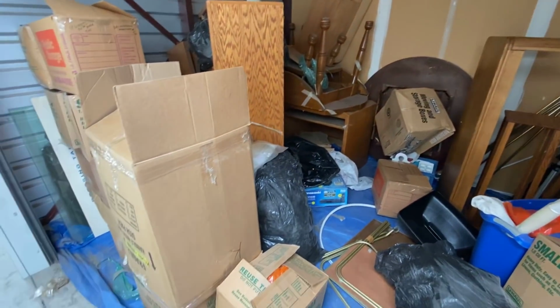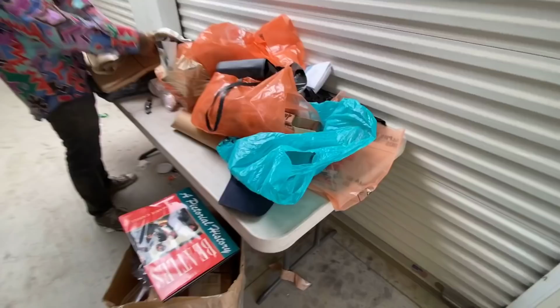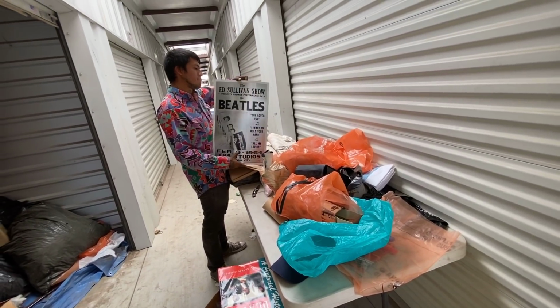This is pillaged, ravaged. That's a wrap. This will be going to the dumps. This will go back in there. Oh yeah. That's nice. Cardboard reprint.